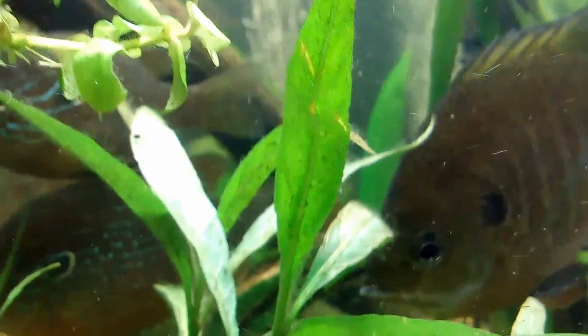Then I got the giant hydro. And I got the narrow leaf hydro next to it, so you could tell the difference. Well, there's really not much of a difference in the leaves and stuff. But the giant hygro gets a lot taller, which is awesome.